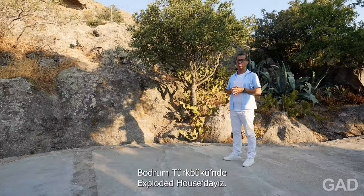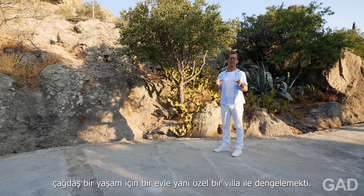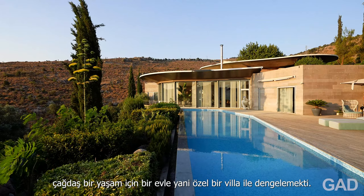We're at the exploded house in Türkbükü, Bodrum, the exploded house by GAD Architecture. The challenge was to balance the existing topography and natural landscape with a house, with a private villa for contemporary life.